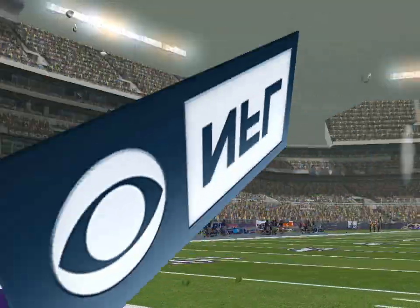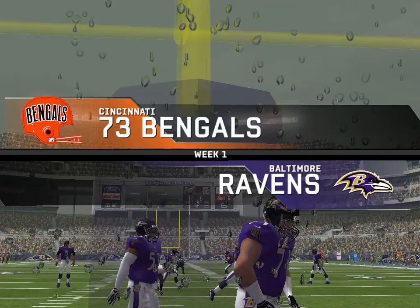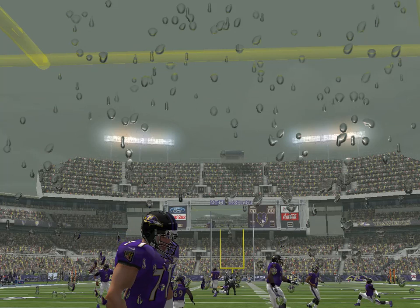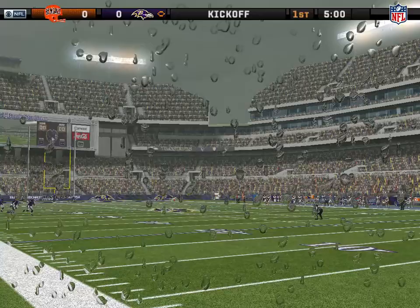Today's game is coming to you live from M&T Bank Stadium in Baltimore. We're just about ready to kick off another year of NFL football. Thanks for being here to enjoy today's season opening game as the Bengals square off against the Ravens. Both teams have taken the field, and the season is about ready to get started.